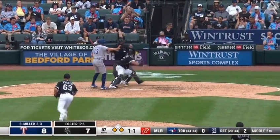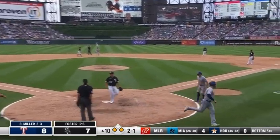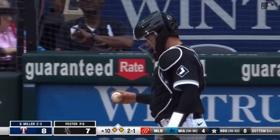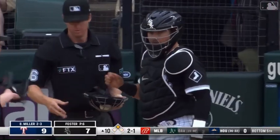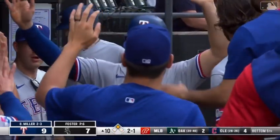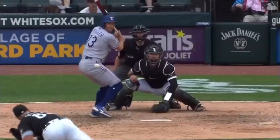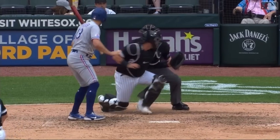1-1 pitch, and that one gets away. Sprinting in from third is Lowe. He scores. And that's a huge run. The Rangers with a 9-7 lead in the 10th inning. What a big break for the Texas Rangers. Nate Lowe, again, after having that good read out on second base, finds himself at third.